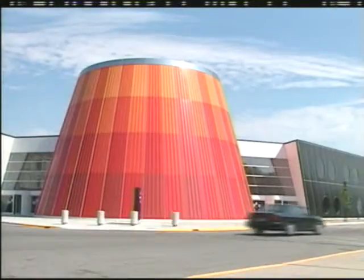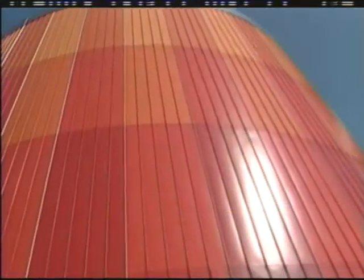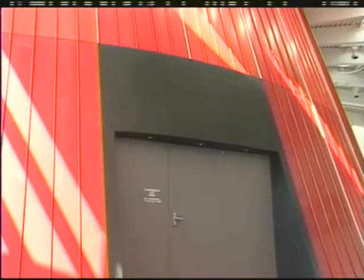The best way to find stars in Bay City is in this brightly colored building. It was built with the help of NASA and it is run by Delta College. It's called a planetarium. And that's where you can see stars, planets, comets, and even constellations. I like it and I think it's really cool because it's big and I haven't really had a planetarium in my town before.